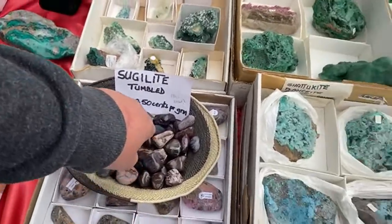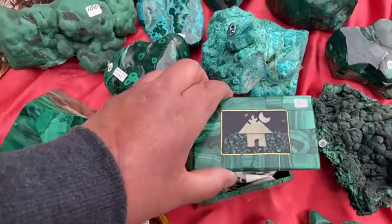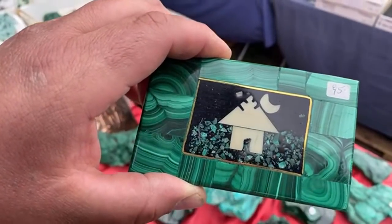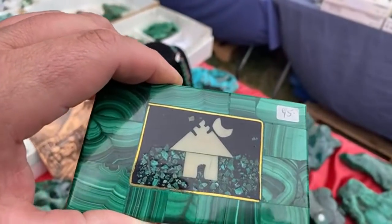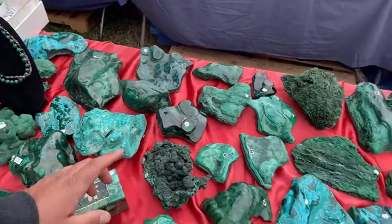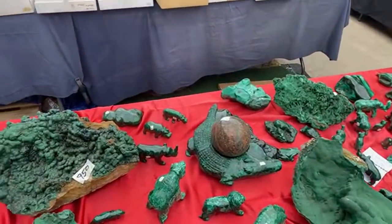Sorry, sir. Look at that box. $95. Actually, really nice inlay. I like the chip inlay and the hut there with the moon. Something different. Those, most likely, I mean, all the malachite's probably from the Congo.